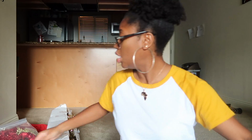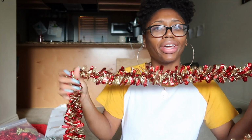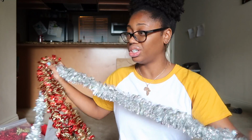So yeah, of course we gotta get some garland to put on the staircase or whatever. I have two. Typically, I usually like intertwine them on the staircase so it's all shiny and shit. But we're gonna see what we can do this year.